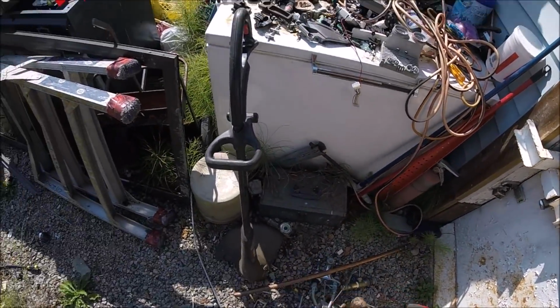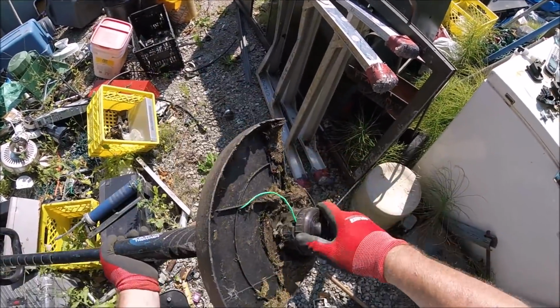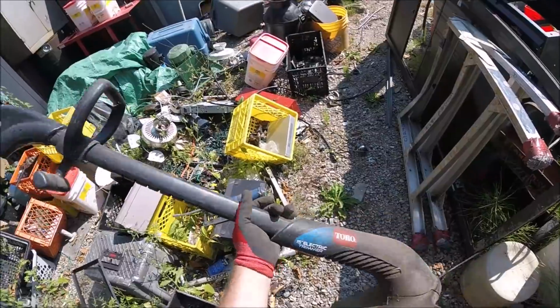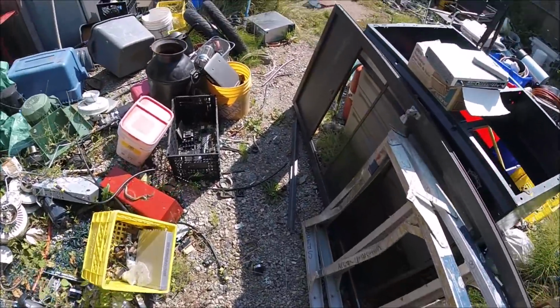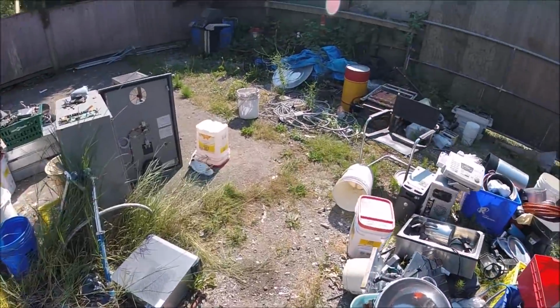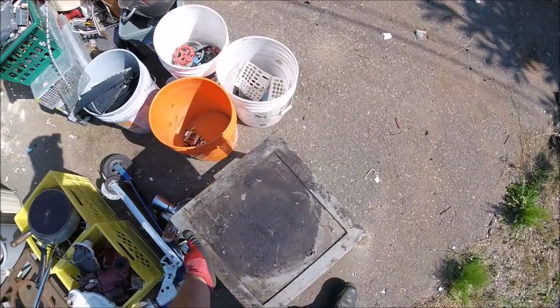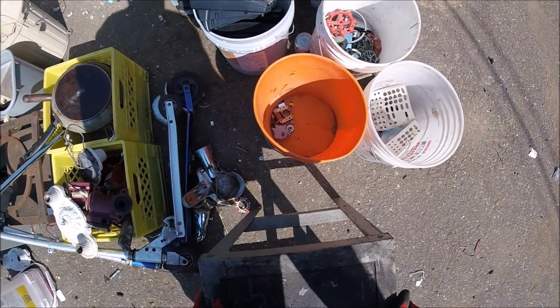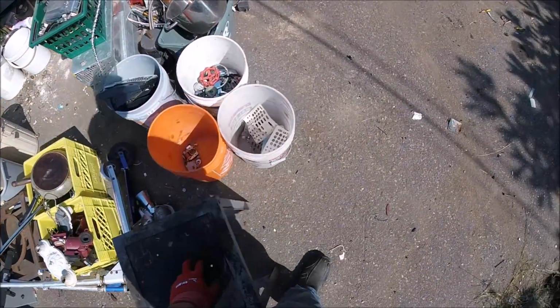I'm gonna have to try this Toro out if it works. Really good. Might be good. It's good to have them, right? Pot today. It's probably around. I'm gonna keep this for a stand, for some kind of stand maybe, and put something on there. So that's good.